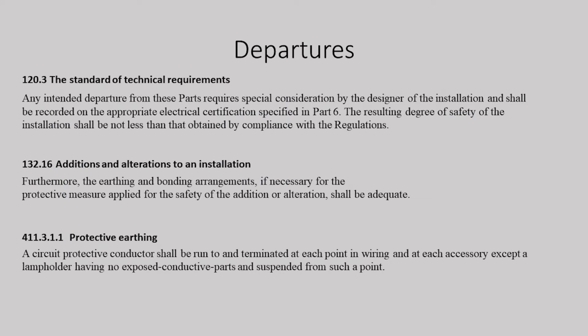The regulations to take note of are 120.3, which says any departure shall not be less than obtained by compliance. Okay, I've not had any legal training, but I would have thought any incident occurring due to a departure would, well, let's just say I would be feeling very nervous.